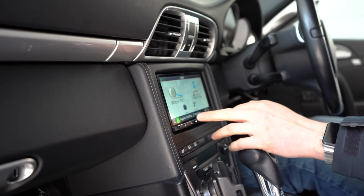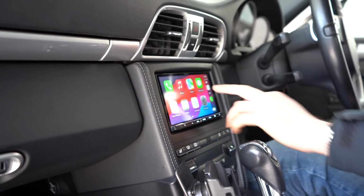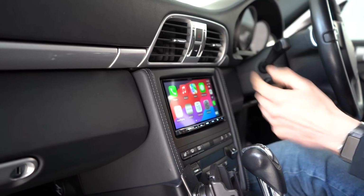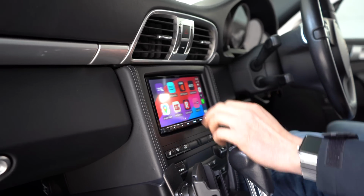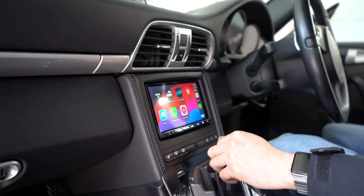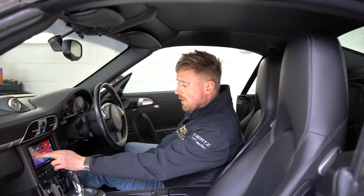We have Apple CarPlay wireless. My phone's already connected, so if I go to CarPlay, I've now got CarPlay on the screen. And I can scroll through. It's a capacitive touchscreen, so it's super responsive. So now I've got access to Apple Maps, Google Maps, TomTom if you pay for it, and music streaming apps like Spotify is going to work. I personally use YouTube Music and Tidal, that's why they're on there.